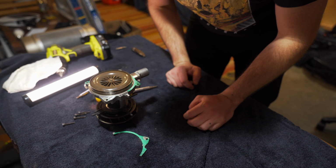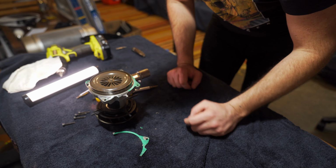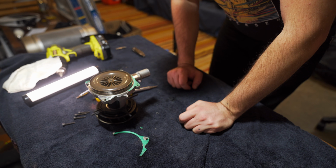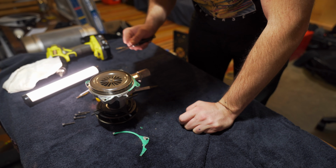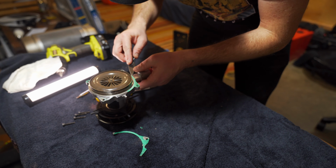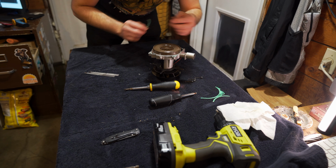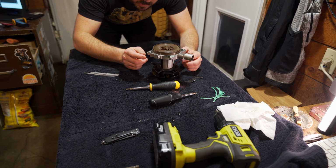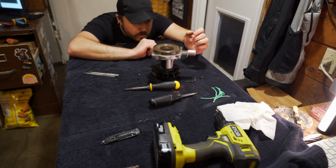And, you know, it's stuck to this side a little bit, stuck to that side a little bit. So even if I get this fixed tonight, I don't know if I'll be able to get it put back together until I get another one of these ordered. So this next step seems like it's one of the most annoying.